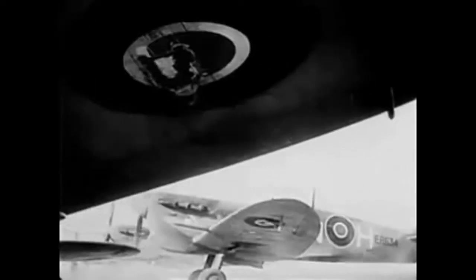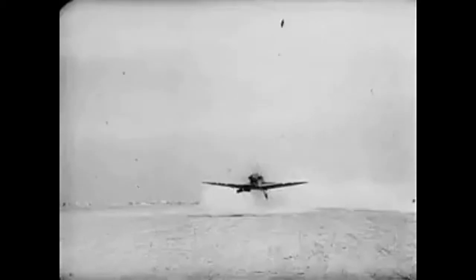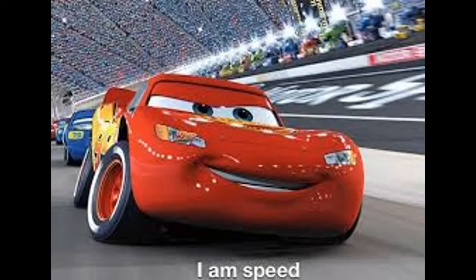Both of these planes would clash over Britain in an attempt to dominate the skies. We will discuss the origins of these planes, as well as 6 categories to determine where each plane had its strengths and weaknesses. The categories we will look at are speed and agility, armament, armor, reliability, visibility, and production.